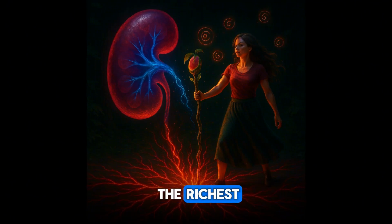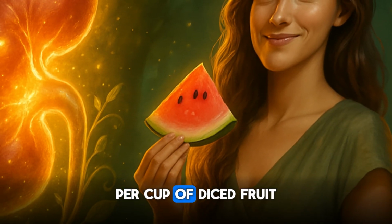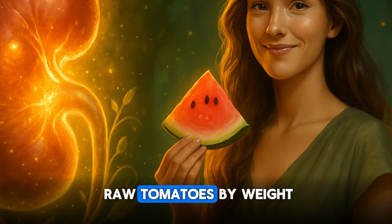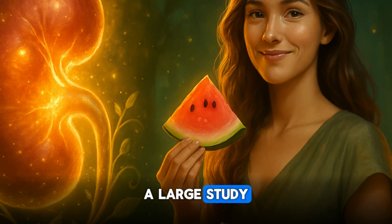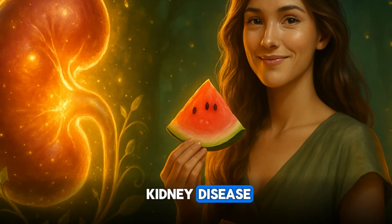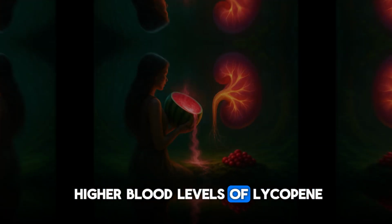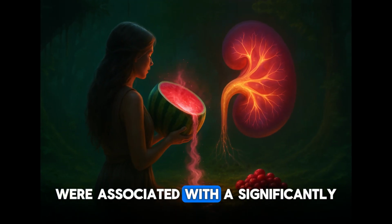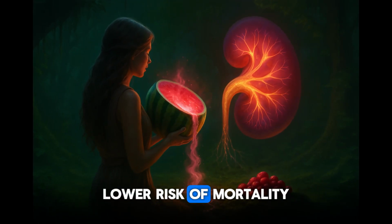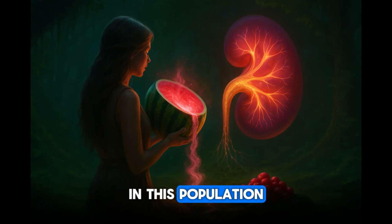Watermelon is one of the richest dietary sources of lycopene. It contains approximately 6 to 7 milligrams per cup of diced fruit, which is more than raw tomatoes by weight. A large study involving patients with chronic kidney disease, or CKD, found that higher blood levels of lycopene were associated with a significantly lower risk of mortality. This highlights its potential importance in this population.